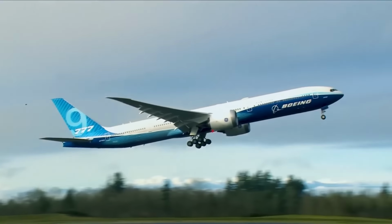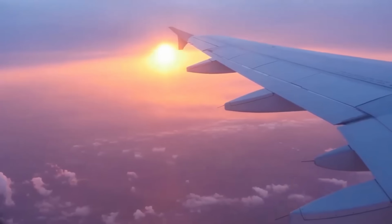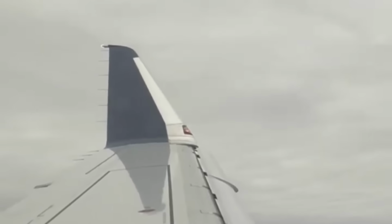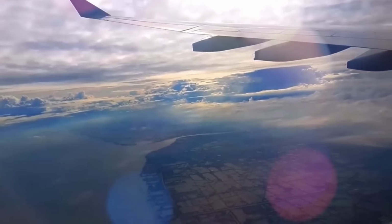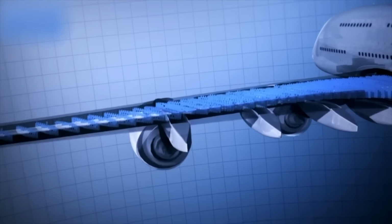In normal flight, the 777's wings flex upward gracefully. This is especially visible from the cabin window, where passengers can watch the tips rise and fall with turbulence. It's a natural shock absorber. Instead of rigidly transferring forces into the fuselage, the wings bend and release energy smoothly.